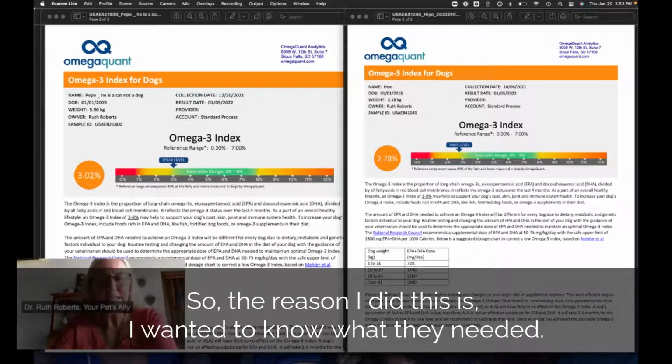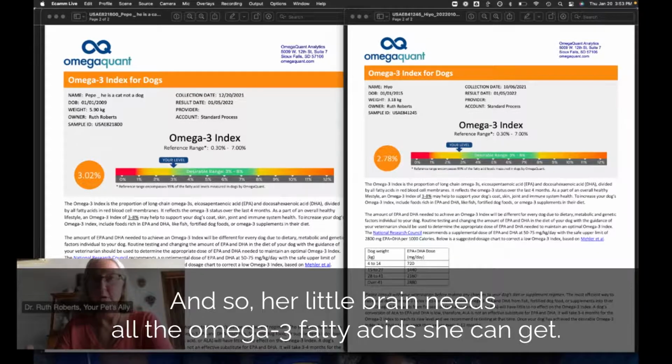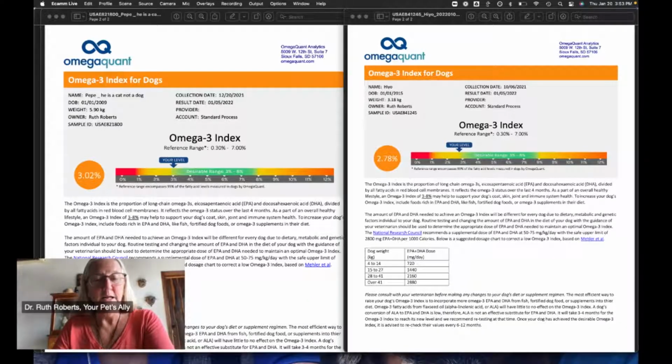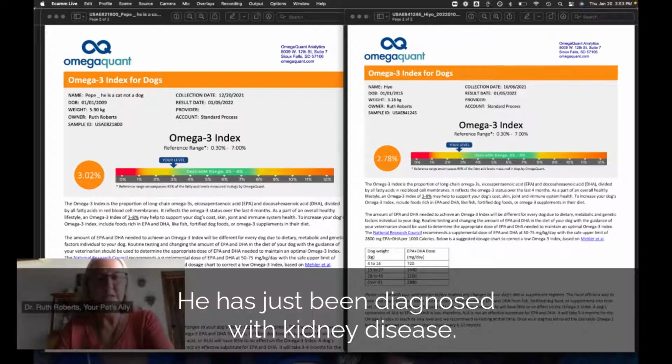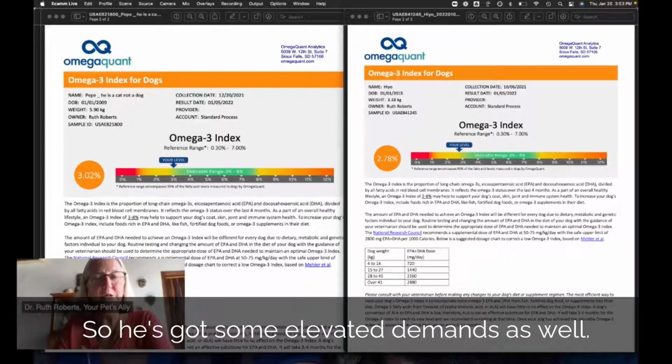So the reason I did this is I wanted to know what they needed. Hayo's demands are higher because she has a lot of anxiety, and so her little brain needs all the omega-3 fatty acids she can get. Pepe is older. He's 13. He has just been diagnosed with kidney disease. His creatinine is starting to elevate at about 3.5. So he's got some elevated demands as well.